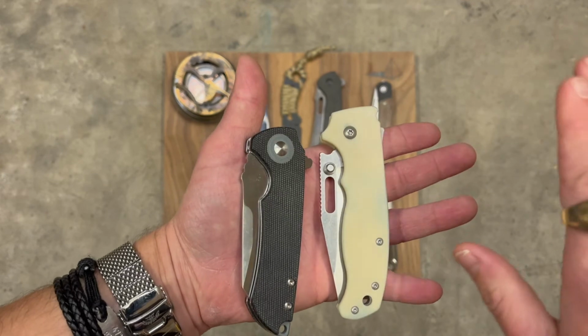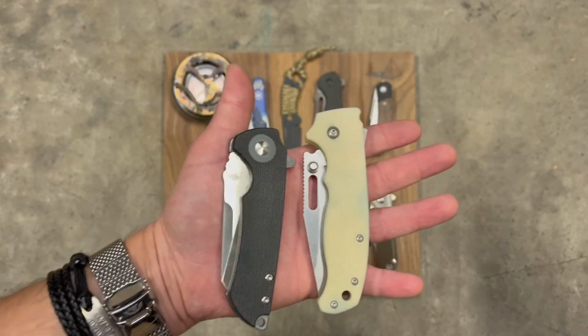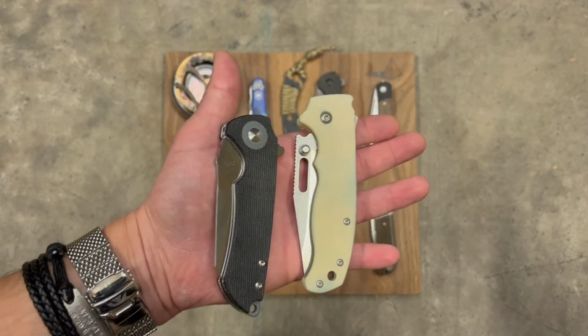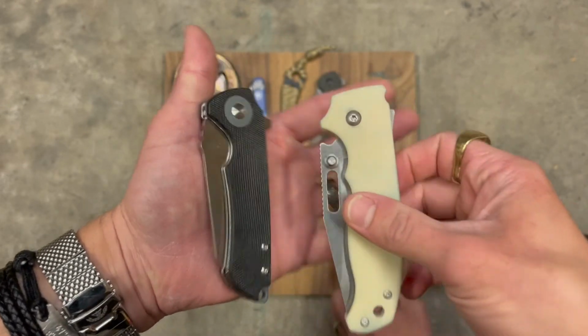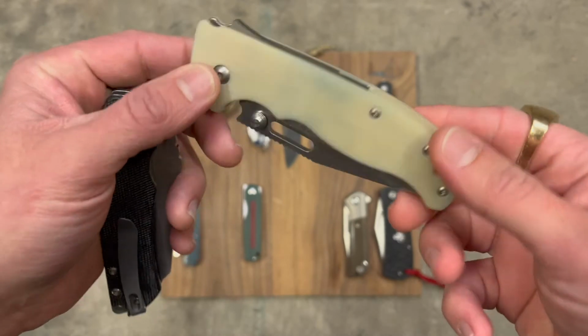So I love it if you want a slip joint. You know what? That's the slip joint of the year. Okay, Boker, yeah, I'll give you that. That one, it's not the knife of the year though. Okay, the 80 20.5. A stunner.